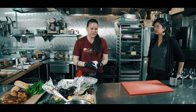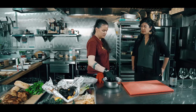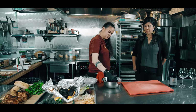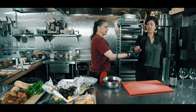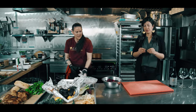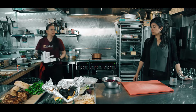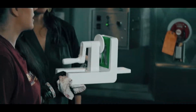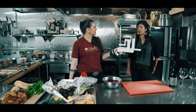The other way I like to do beets is the spiralizer. Super fun, playful, crunchy, earthy. Want to try that guy too? Goodness, sure. Great color. Right. You keep the color, keep everything intact. These are $20 at Target. This exact one that I use in the kitchen, Pro Kitchen, $20 at Target.